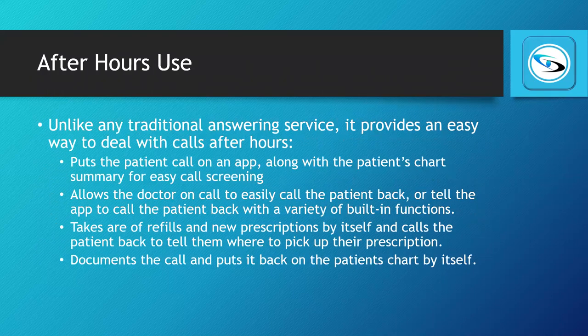So what happens is, when the patient calls in, I'll show you this in just a minute, we identify who the patient is so that when it gets on your phone, you know exactly who's calling you and why they're calling you. It'll push the patient demographics with their message to your app, and then you can decide if you want to call the patient back or not.